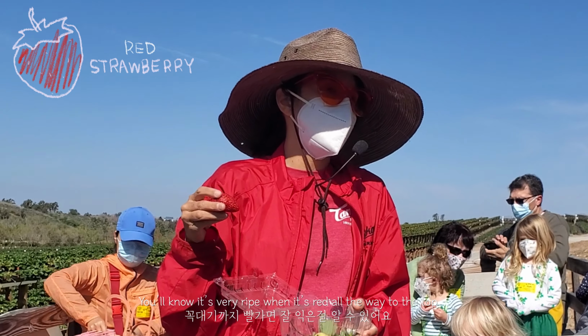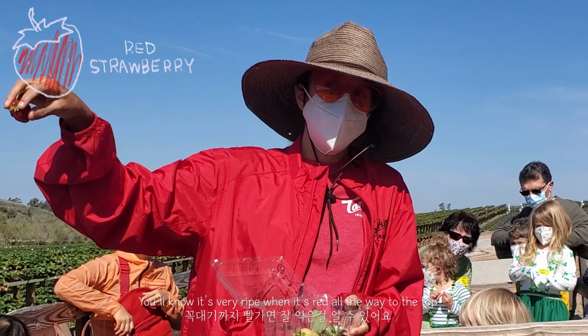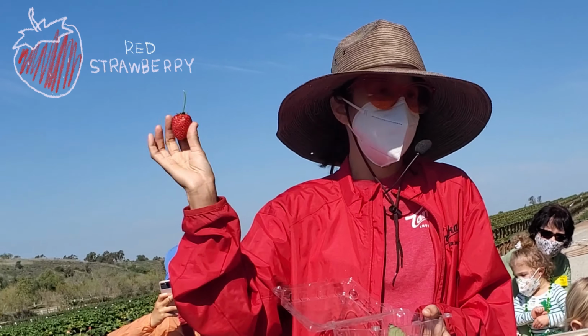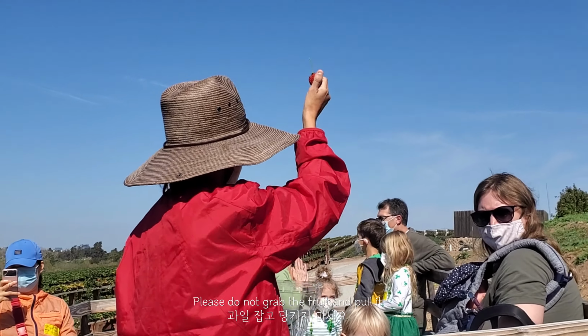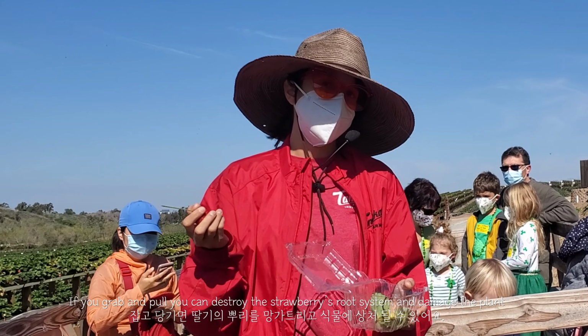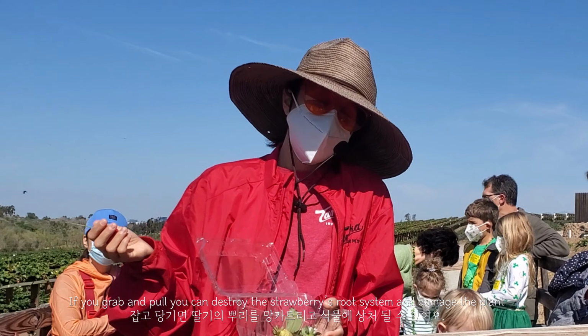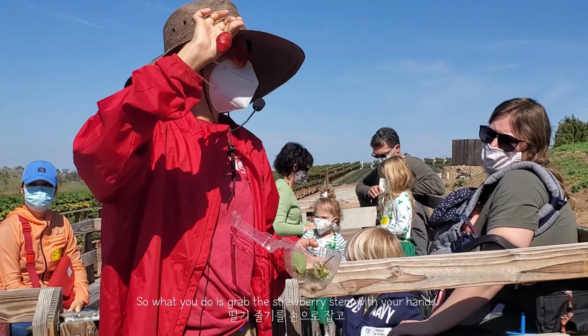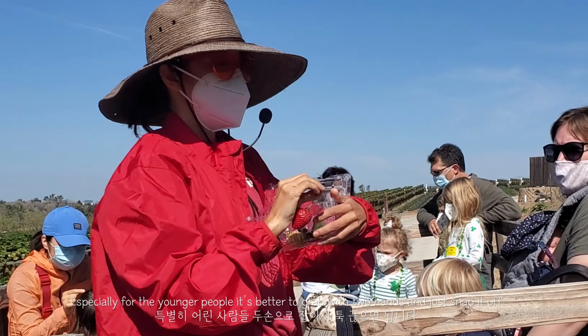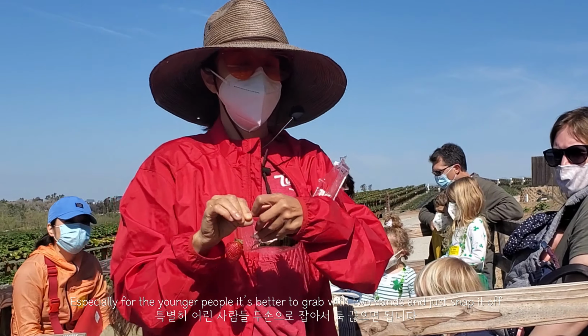You'll know that it's very ripe when it's red all the way to the top here. So you want to look for something that is red all the way through. And when you're picking your strawberry, please do not grab the fruit and pull it. If you grab the fruit and pull it, you can disturb the strawberry's root system and damage the plant. So what you do is you just grab the strawberry stem with your hands, especially if they're younger people. It's better if you grab with two hands and then you just snap it off.